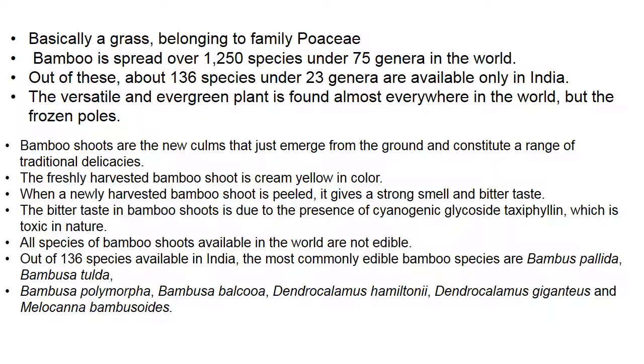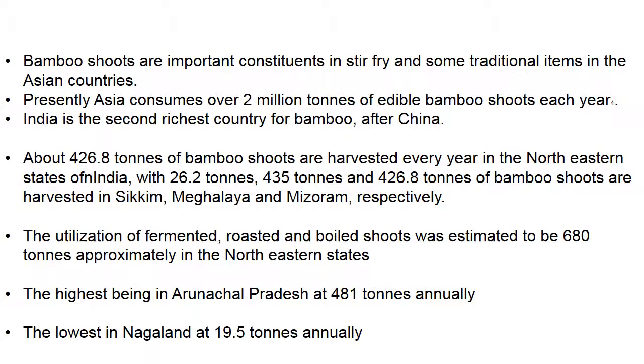Out of 136 species in India, most commonly edible bamboo species are Bambusa pallida, Bambusa tulda, Bambusa polymorpha, Bambusa balcoa, then Dendrocalamus hamitoni, Dendrocalamus giganteus and Melocanna bambusoides. Bamboo shoots are important constituents in stir fry and some traditional items in Asian countries.